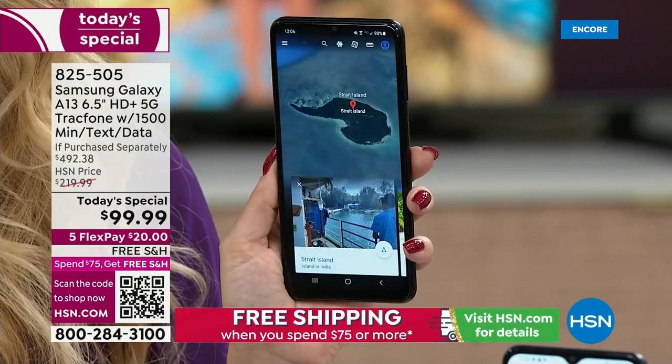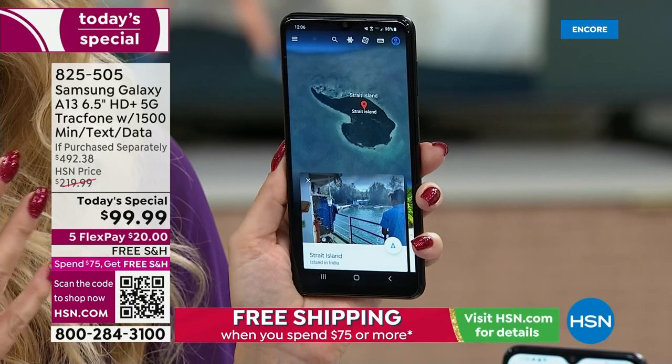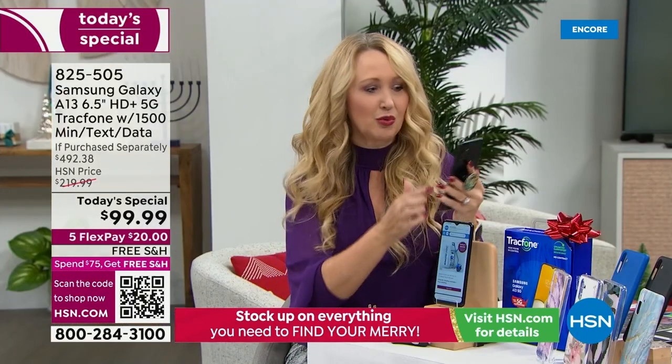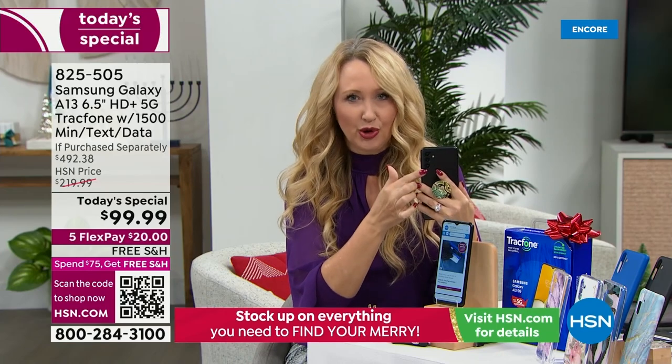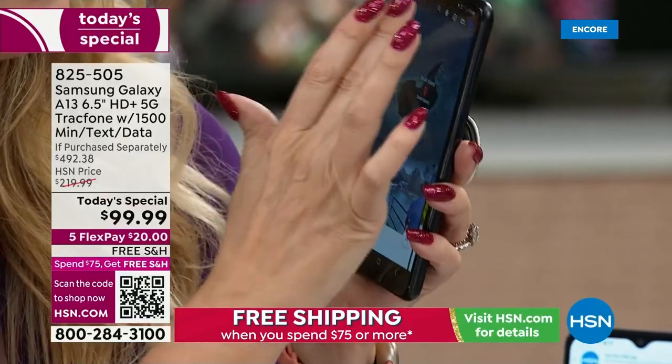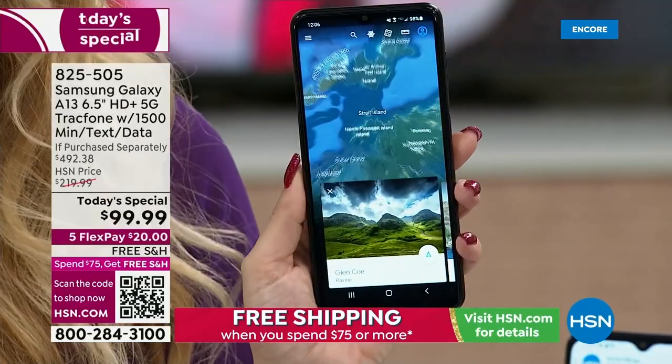Look at that lightning fast processing power with eight brains. It's like being on that 8-lane highway. So this is really upgraded in every sense of the word, from the beautiful flash and the gorgeous, gorgeous cameras that take the most unbelievable, unforgettable pictures, to the processing speed. The battery life is insane.